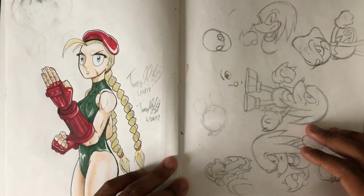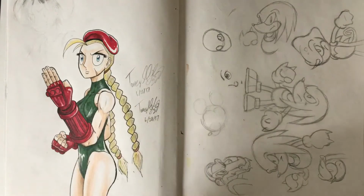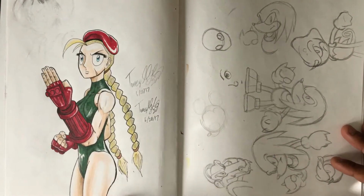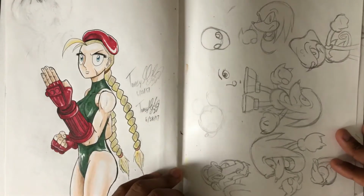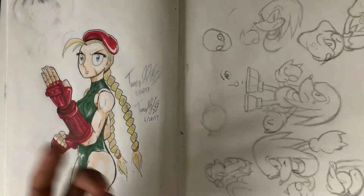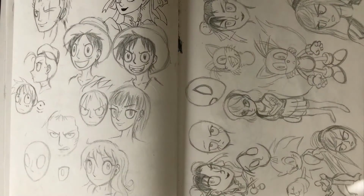The coloring's not too bad on this, although I feel like I could do better coloring on everything. The skin coloring is pretty good up till here, but everything's pretty alright. I know that in the future it's just gonna look super weird to me, because I'll already be better than I am right now. That's how it is for art anyways.